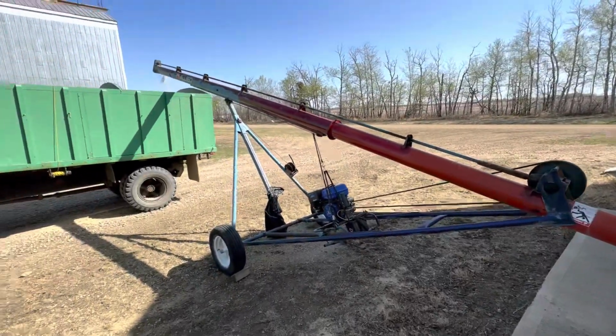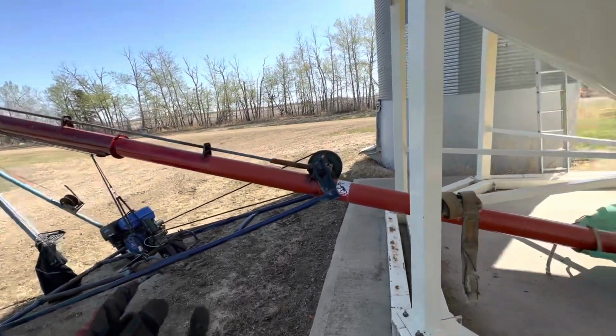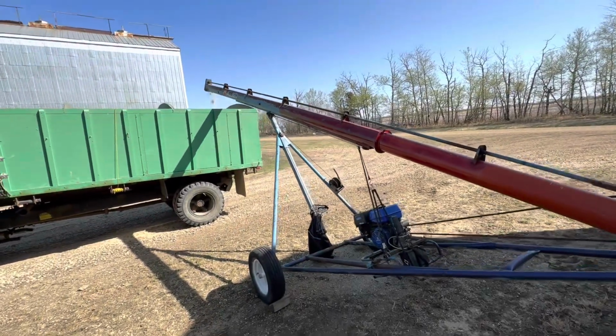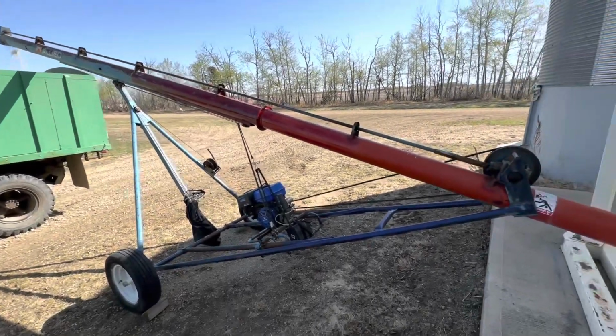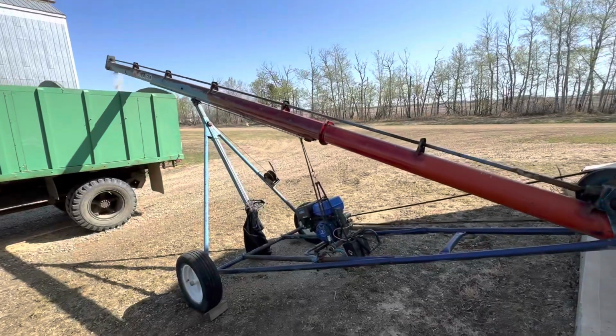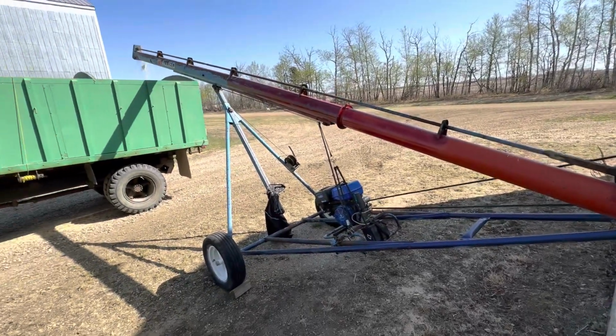Got the auger going here. It's quite loud. I'm just letting it warm up. And then I'll start pumping a little faster and get that truck full. But yeah, I definitely prefer the PTO augers. They're much quieter and easier, but I guess this works, eh? Okay, that's all done.